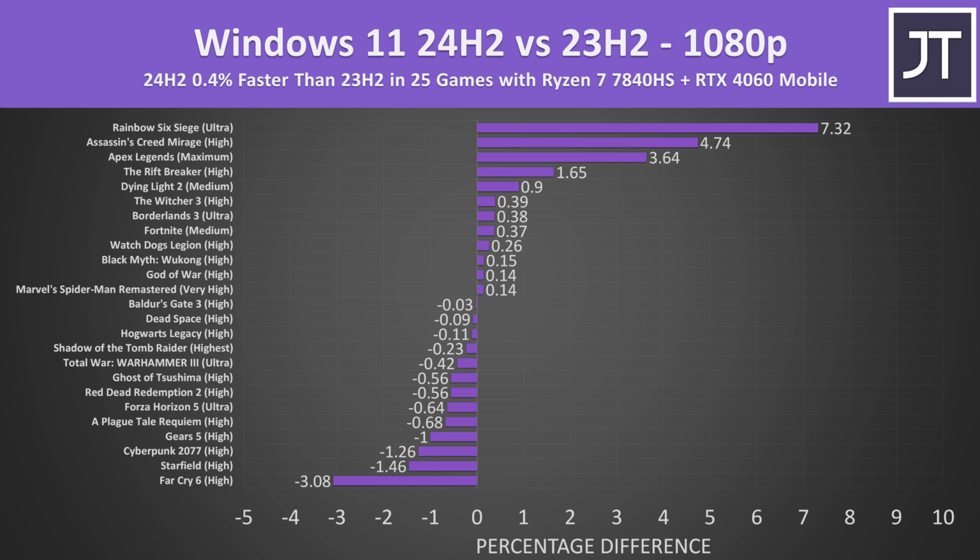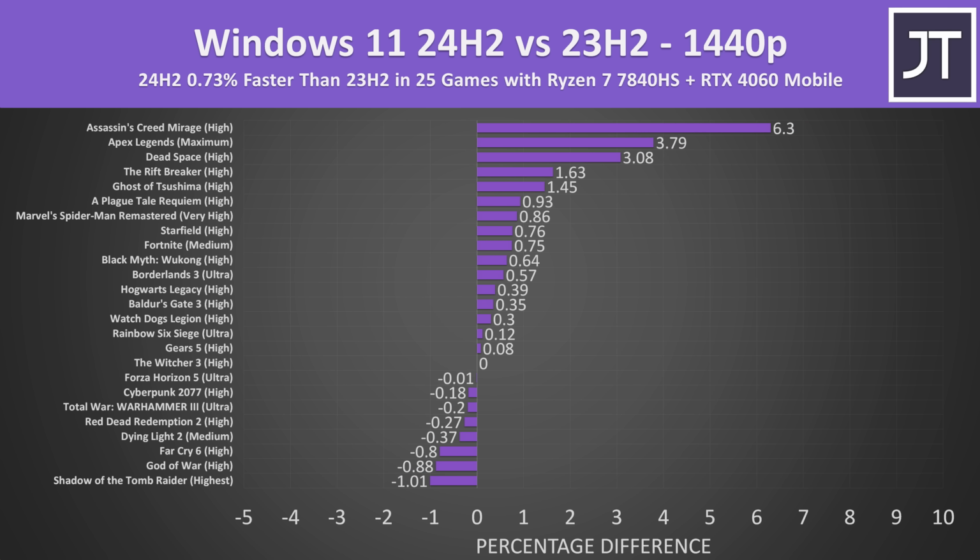This graph shows how much faster or slower each game is as a percentage with the 24H2 update, and in most cases, the difference was just a few FPS, and within the margin of error range. It's not enough of a difference that you'd actually notice when playing, and the results were much the same at 1440p, which makes sense as this is a CPU update, and higher resolutions are more GPU heavy. But considering 1080p saw no real difference, it was starting to look like our mid-range gaming laptop GPU just wasn't powerful enough to see the CPU gains.